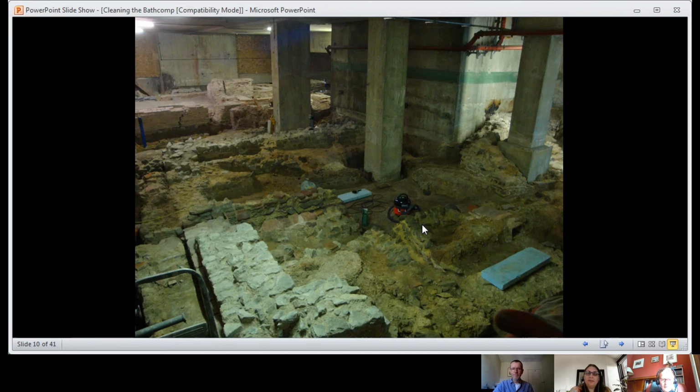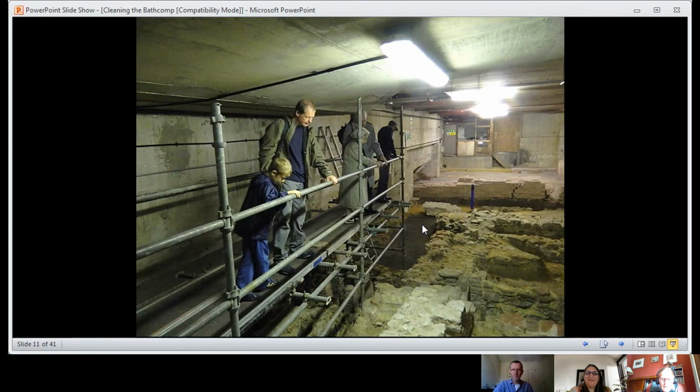And we do see a little bit of conservation every year, which means that when it comes to the Festival of Archaeology or Open House, the site is always looking really good. This was the site before the big project. You see, there was only a very little scaffold walkway to see the site.